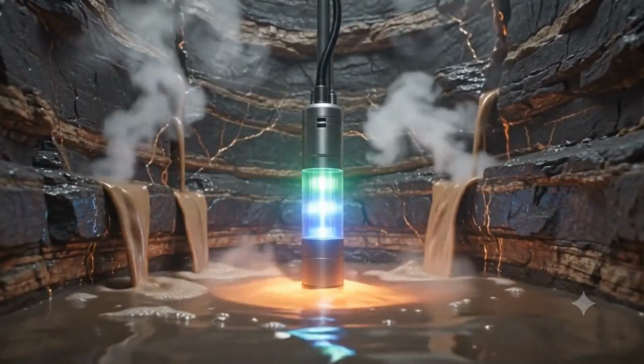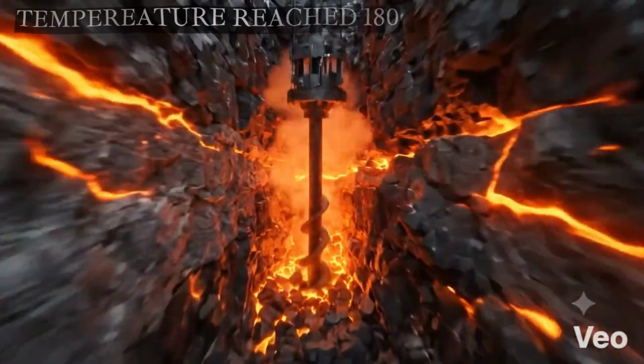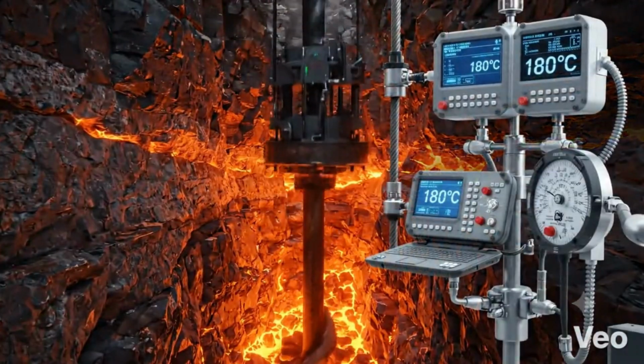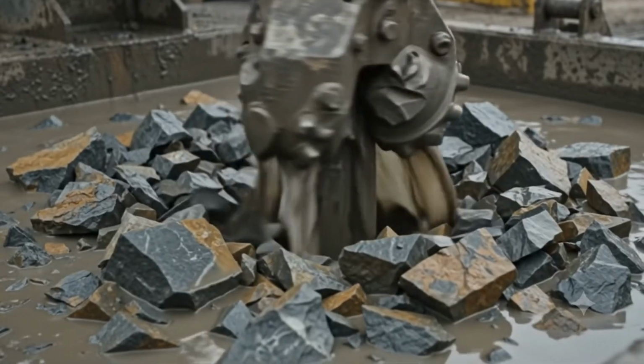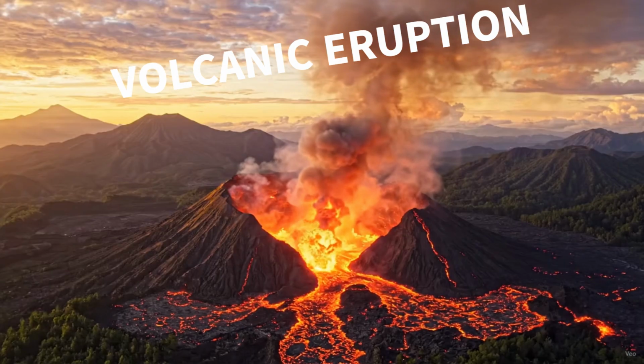The major findings of this are: the temperature reached about 180 degrees Celsius, much higher than expected; presence of water deep underground; fractured rocks at great depths; and a large amount of hydrogen gas released during drilling.